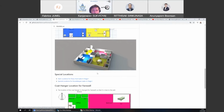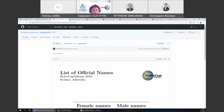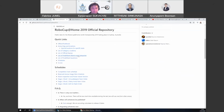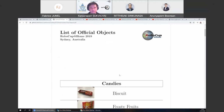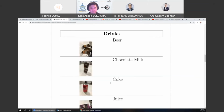on. We have information too about the objects. So I speak about specific objects. For example, if I go here, I could have the name of the guests. So it was the names of the guests that you have to be able to manage in the party. You have, for example, the list of the objects, the objects that you need to be able to recognize and manipulate. So, for example, it was the different objects we had and discovered the first day we arrived in the competition.